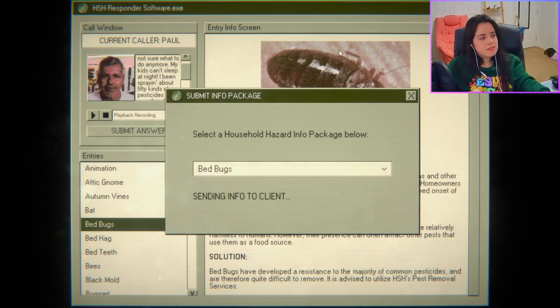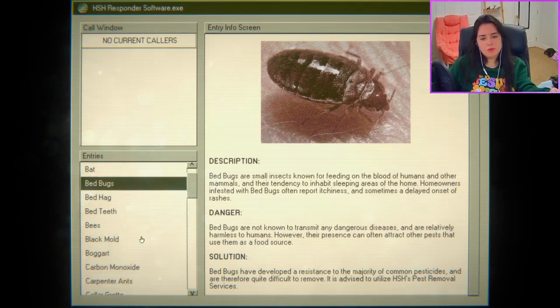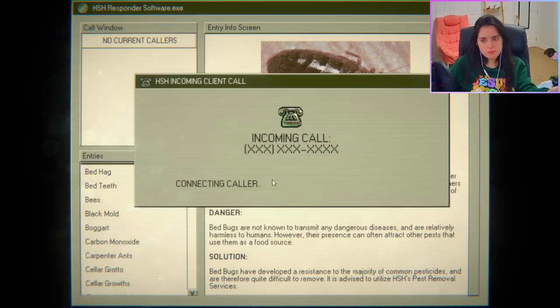Burn the sheets! I always hear that whenever you get bed bugs, you're supposed to burn everything. Which makes no sense to me. Are you really supposed to just burn it all? They say that bed bugs in a hotel are like the worst nightmare. Luckily, I have never dealt with bed bugs.